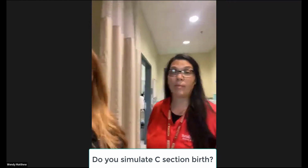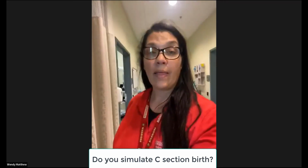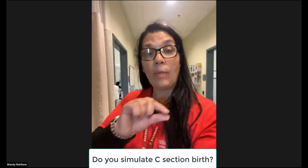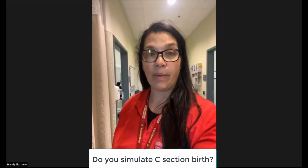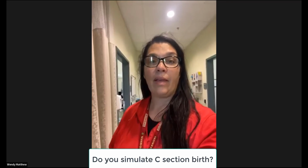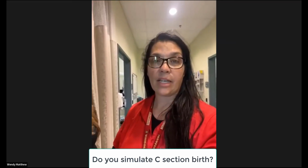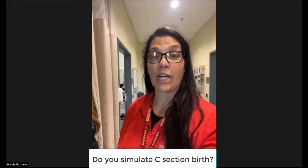So instead, what we might do is tell the students that the patient had a C-section, and we would put an incision on her abdomen so they could take care of her while she's laboring to have the baby. And then we would take care of her after she had the baby. But the C-section portion is what they're going to need to see when they're actually at the hospital.